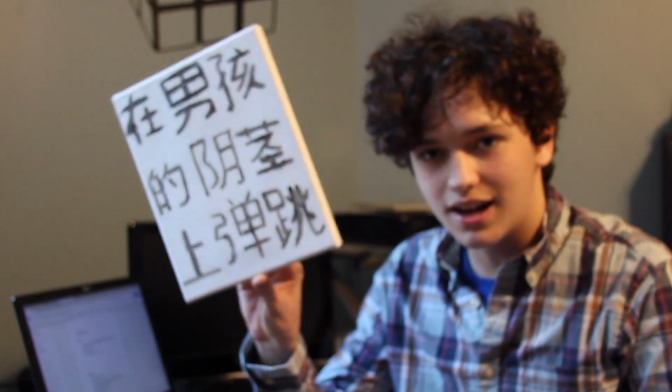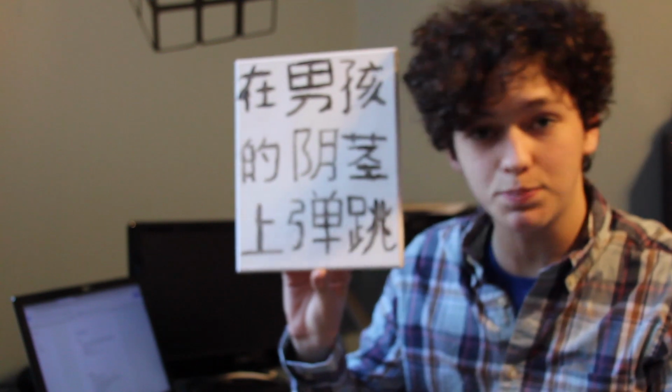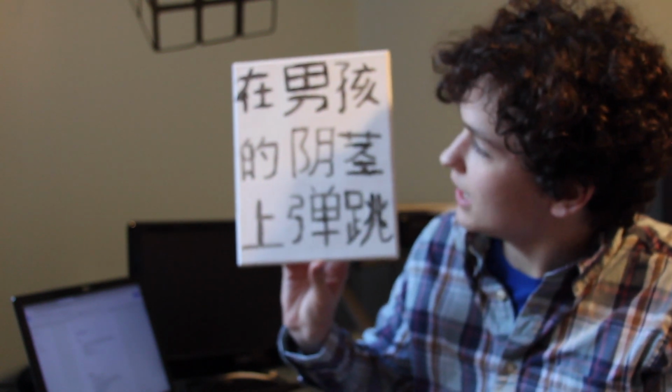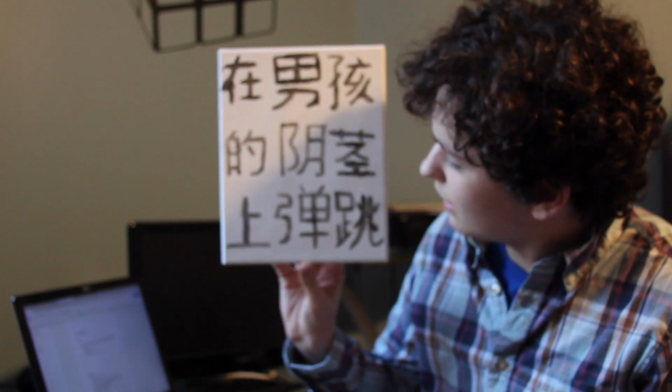Alright, went ahead and finished the calligraphy piece. I don't know what this means, but it looks pretty nice if you look at it right. I mean, I don't understand it, but one of you might maybe. Yeah, let's go ahead and move on from that.